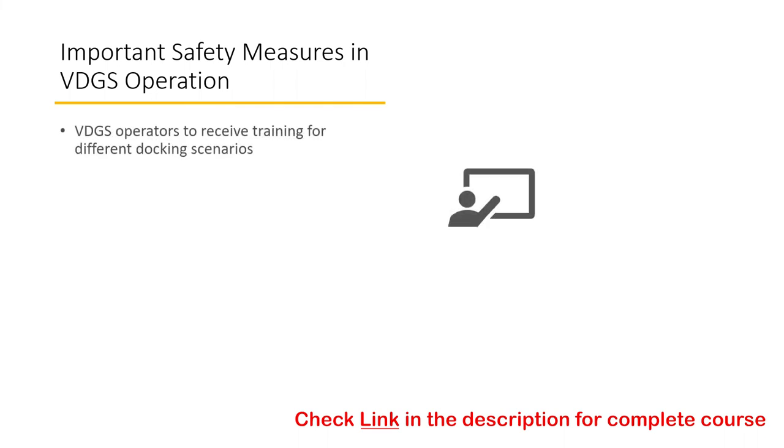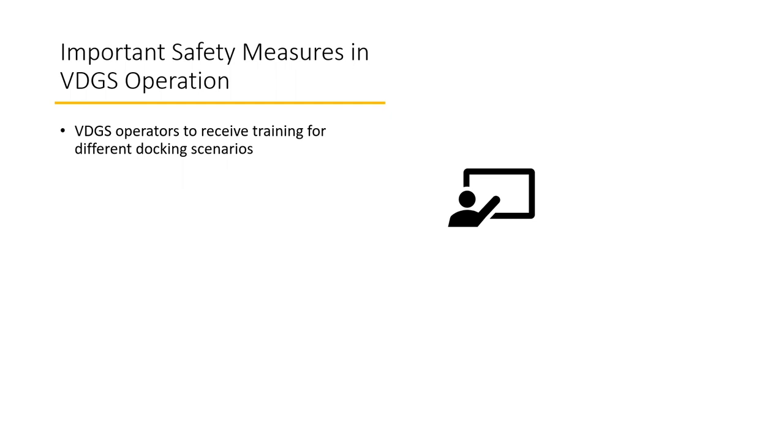First, it goes without saying that VDGS operators must receive proper training whose curriculum includes teaching full functionality of the equipment, how it is to be used, as well as what are the possible confusions that could arise in its use. Secondly, since it is an automated piece of equipment, operators and ramp staff can have a tendency to lose focus and leave the job at VDGS. This must not be done.